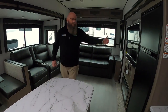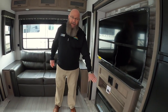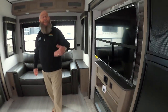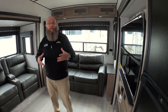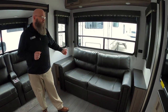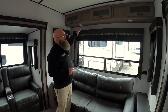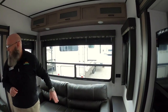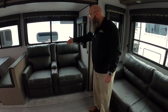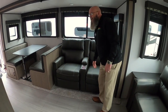You've got your entertainment center back here with your television and a 5100 BTU electric fireplace. That's right, folks, it does put out heat. So 5100 BTUs of electric heat source. You've got your sofa back here that's a trifold. This folds out to make a bed. Extra cabinet space up overhead. Theater seats over here facing the television. These are both recliners. They've got cup holders and storage space in them.